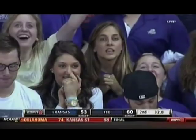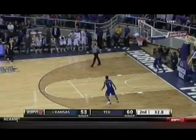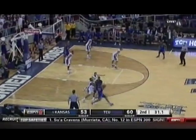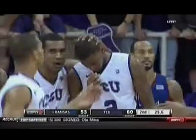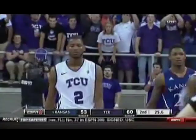Jones. These students are ready to burst out of those seats. They didn't think this was gonna happen tonight either. First sellout in 2 years for TCU. McLemore. Crossland, he's going to be a marked man. The foul is going to be on Relaford. He fouls out. Another 3-point shooter gone for Kansas.